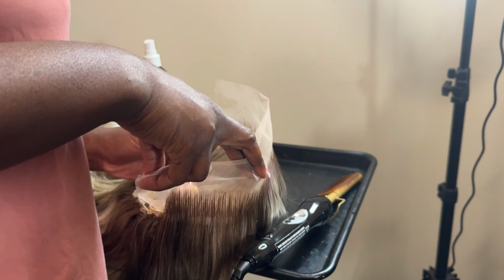Now earlier I did say this was a 3x6 wig, I believe, but it's a 3x4. So you don't get the excess fabric and lace that you would get on a 13x6, but she made it work and she made it look amazing. So that's what we're watching here.